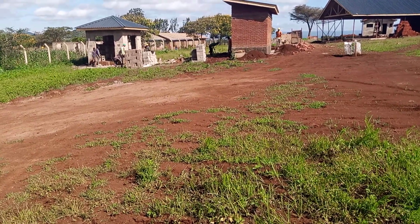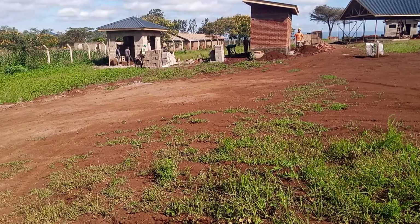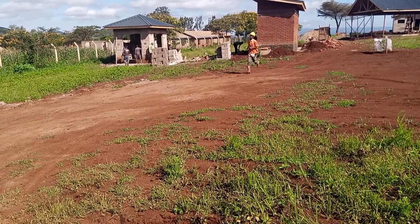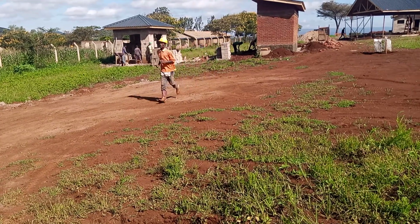We are hopeful that by the end of the week the electrical switchboards will be fixed in, and we'll be like 80% done with the electrical fixing, the walkways.